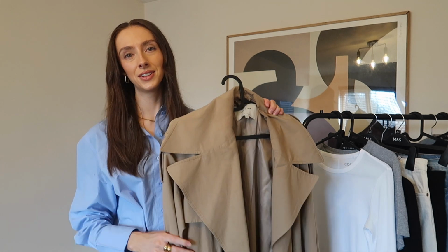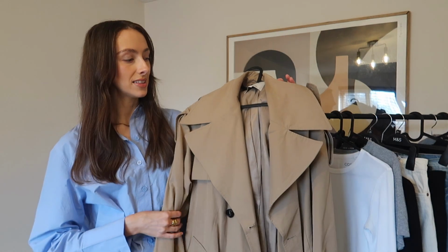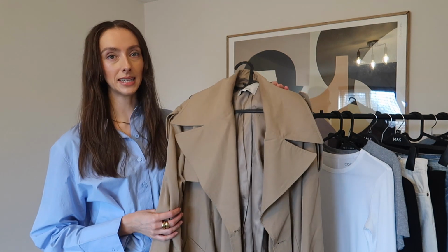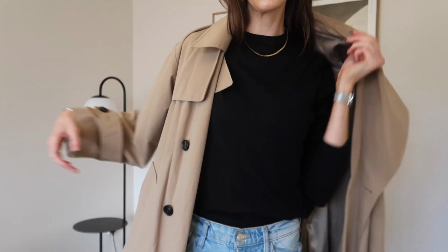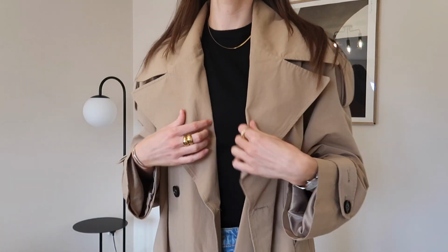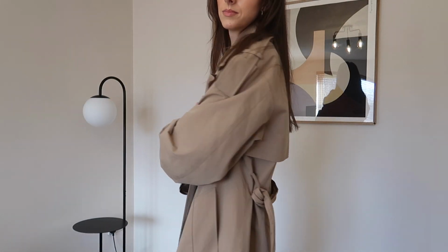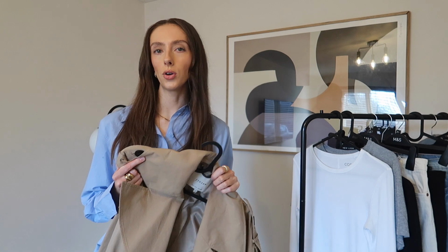Next we have the trench coat, and I feel like this also goes without saying, this would be one to travel in because this is not going to get in a cabin bag. Trench coat is obviously great for the transitional seasons, going into spring, going into autumn. It's just such a great throw-on jacket. It's going to keep you nice and warm, but at the same time it's not so heavy and bulky that you're going to feel hot and bothered.